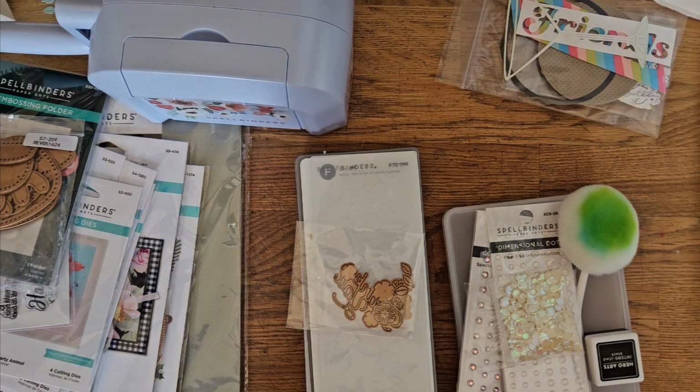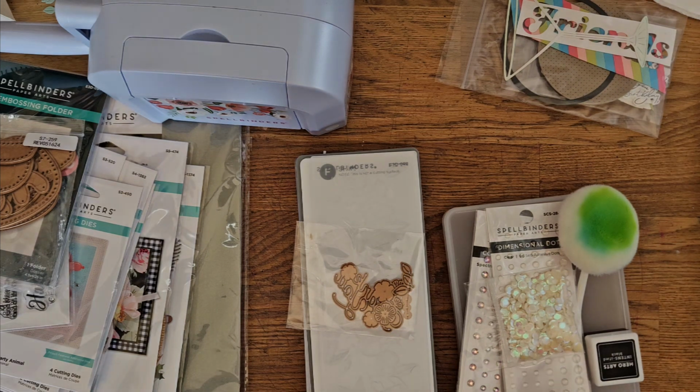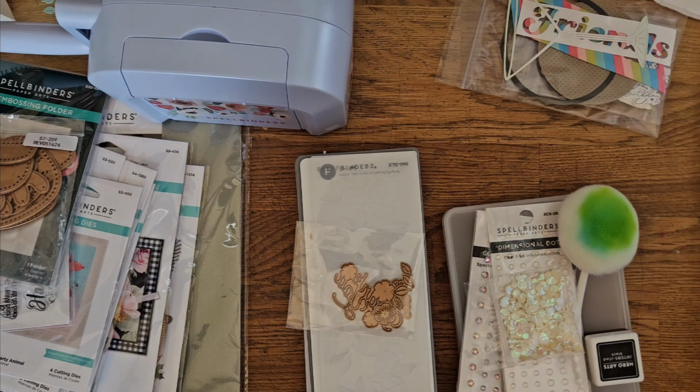And I just wanted to come on today and share with you what I did last weekend. I had a Creative Escape weekend. It was hosted by Creative Escape, which is a store in California. I had to drive up to Phoenix, which is like an hour away from me. North side of Phoenix, hour and a half.